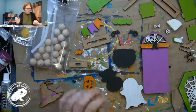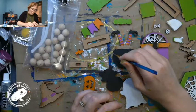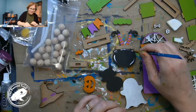And then let me grab an ultra fine brush here. I'm just going to add some little details on the pot. Just going to do a little white line here to kind of make it look shiny. The details are the fun part, in my opinion.